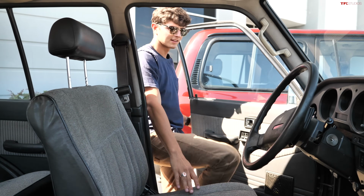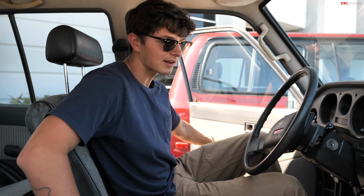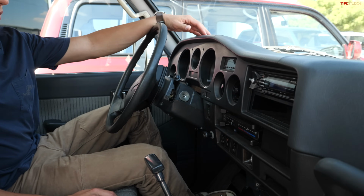Here on the inside of the 62, it's a lot more modern than something like a 40 series and especially the 25 that we were looking at the beginning here, but still a pretty old school interior.